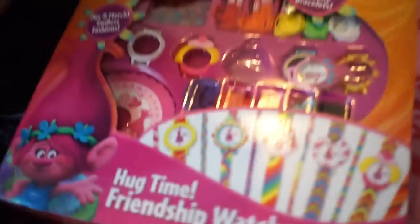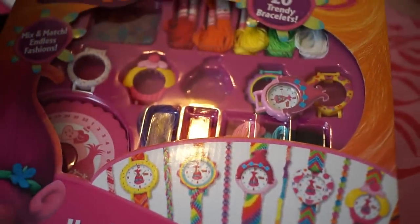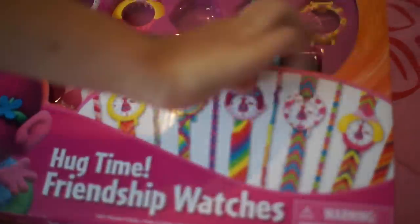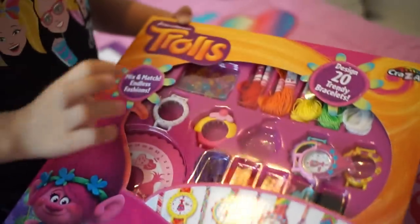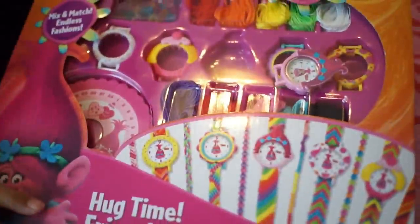You got a troll red set? Red, orange, yellow, green. Oh, white. You can make your own watches. How cute. Watch, a watch, a watch. And oh, this came out, and it's supposed to be right there. And it has black, blue, pink, red, and purple. It has this watch and this watch. It has these things. How cute.